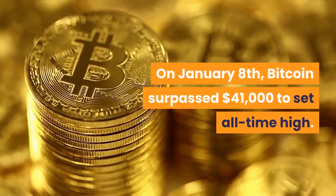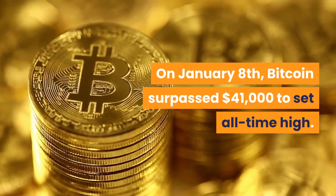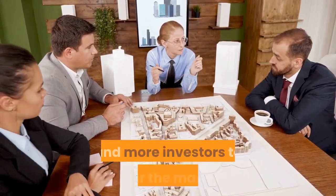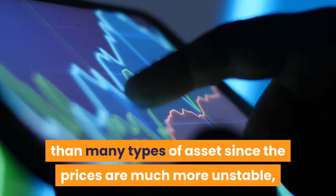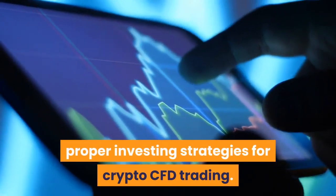On January 8th, Bitcoin surpassed $41,000 to set an all-time high. Even though it went down to under $40,000 afterwards, Bitcoin still has been attracting more and more investors to enter the market. However, cryptocurrencies are different from many types of assets since the prices are much more unstable, which makes it much harder for junior investors to establish proper investing strategies for crypto CFD trading.